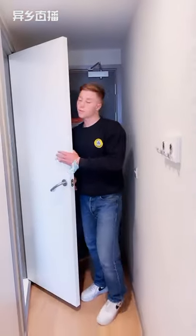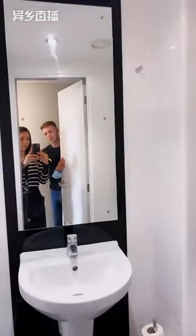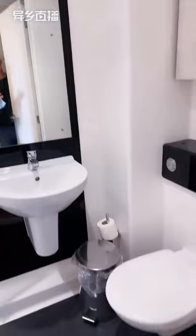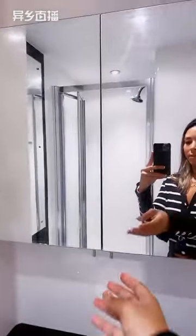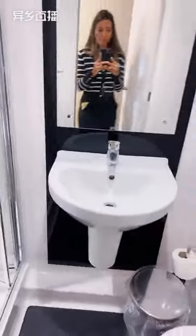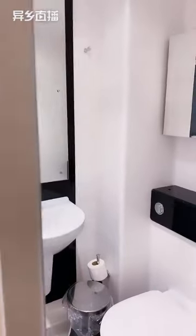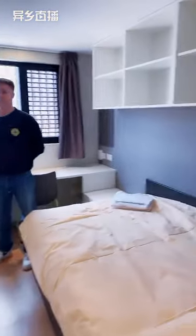And onto the bathroom. As you can see, it is almost exactly the same as a studio. Toilet, sink, bathroom mirror, which acts as storage. Any questions about the ensuite rooms at all? One quick tour before we move on to the kitchen.